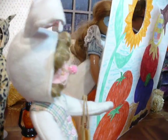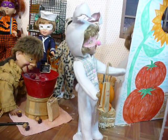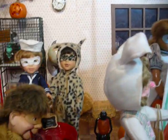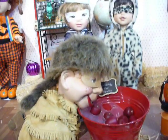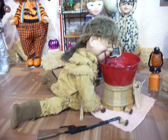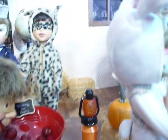And here to go along with Alice in Wonderland is Pearl. She's dressed up as the White Rabbit with her cape and her watch. And then over here we have Howdy Doody. He's dressed up in his favorite costume. He is Daniel Boone. His fur coonskin cap and his rifle, and there's apples for bobbing for apples.